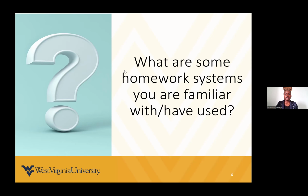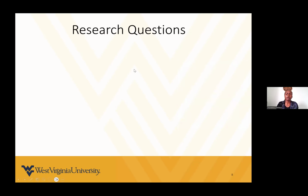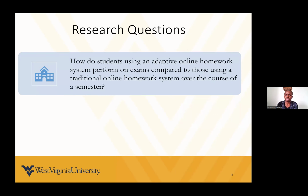Okay, so the first study that I want to talk about is this idea of the effect of online homework systems on student learning. That QR code will take you to the paper if you're interested in getting a little bit more information. Lena, Amy, and I worked on this paper, and there are a couple of research questions that we wanted to answer here.